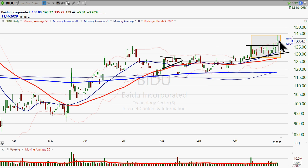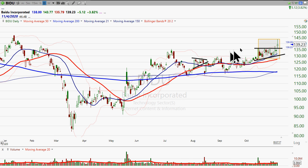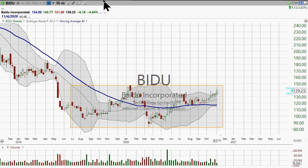And here's why. First of all, the company reports earnings, and they report them not on the 4th. They report them on November 18th. So this stock has a while that it can run before earnings come into play. But this isn't the chart that I want to show you. This is the chart I want to show you.